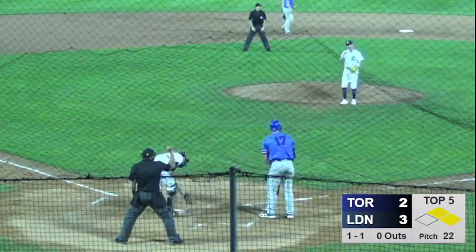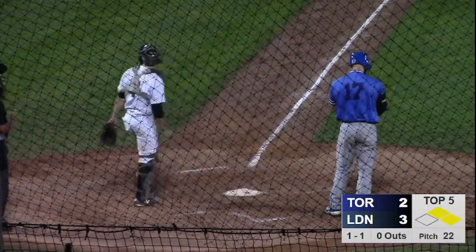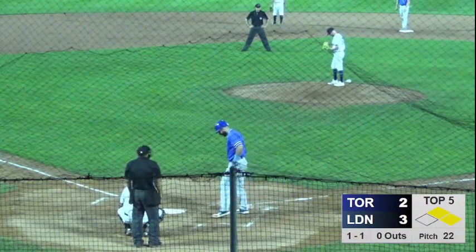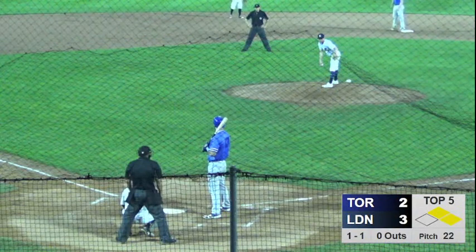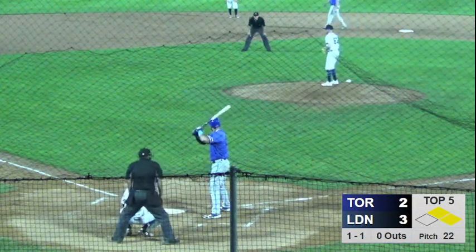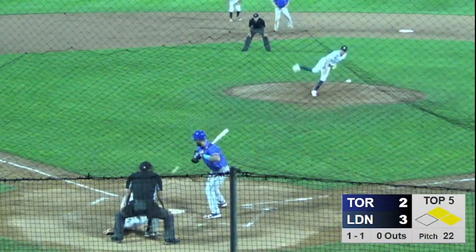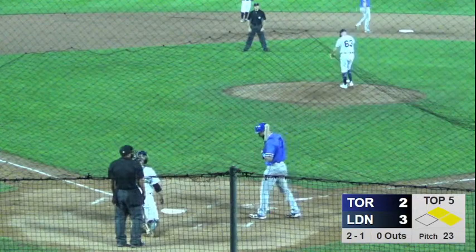Big cut at that one by Salazzo, right through what looked like a changeup from Farrington, 1-1. It was a steady diet of off-speed pitches from Robert Doyle to Jonathan Salazzo that he swung through for the most part. Good one there from Braden Farrington. Won't be surprised if Farrington comes back with more of those. This pitch going to miss low. Two balls and a strike here.